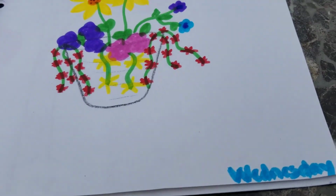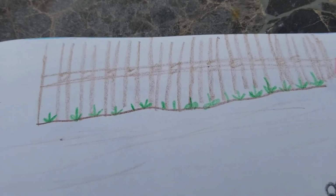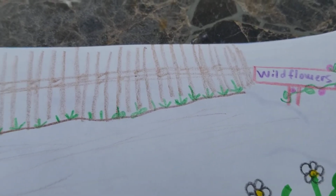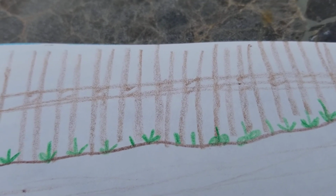Wednesday was kind of another yucky day, so I decided to run around the yard and draw things that were happening that were still beautiful even though it was rainy. A few weeks ago, I planted a whole bunch of wildflower seeds along my fence, and when I went outside on Wednesday, we noticed that there were a whole bunch of new sprouts growing.